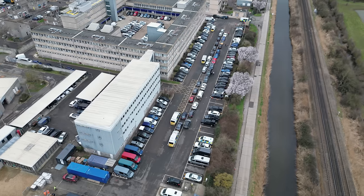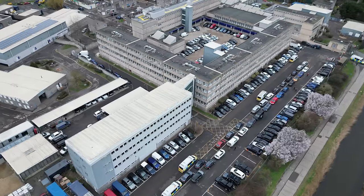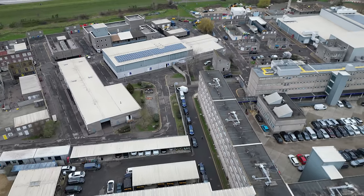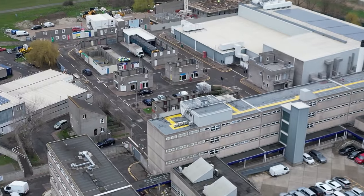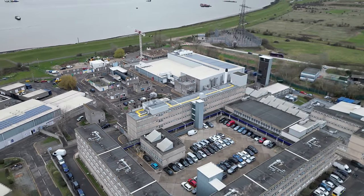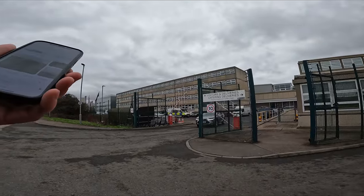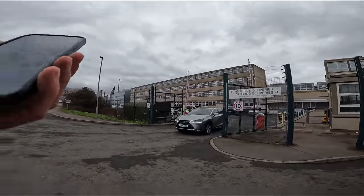So, it's all alleged. I'm not saying it actually happened or it's true or they got found guilty or anything like that. The Daily Star reported on it. We was coming here anyway, so we thought we'd mention it. So that's about it with the drone footage. I'm going to get nice and high, take a 360 degree shot for Google Maps, and then we're going to move on. So that's about it from the Metropolitan Police Specialist Training Centre here in Gravesend.